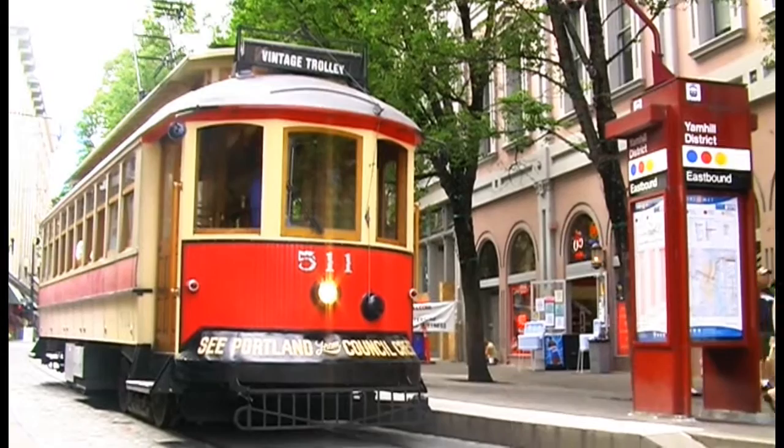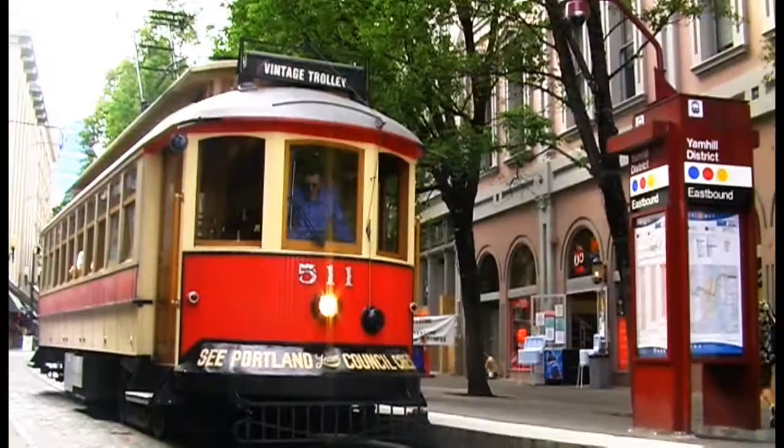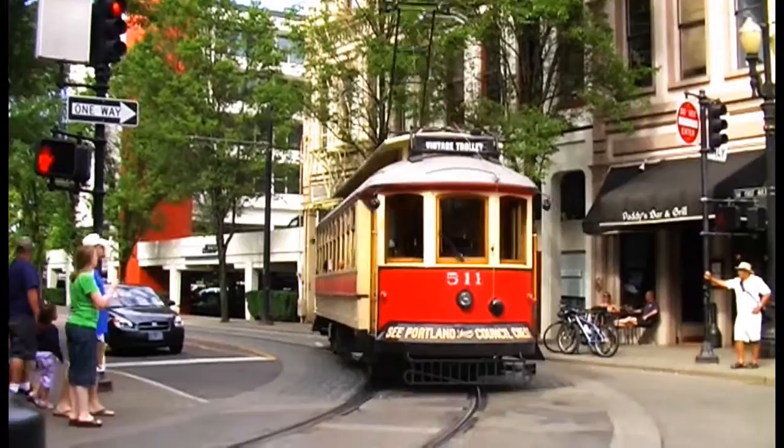Let's get on board and take a ride on Vintage Trolley 511. This replica takes us back to the time of Portland's street trolley heydays. The first streetcars were established here in 1872 and were horse-drawn. But within 20 years, electric-powered trolleys superseded them.